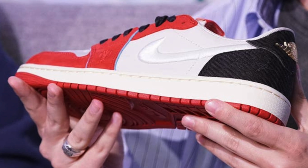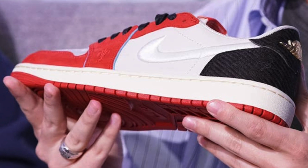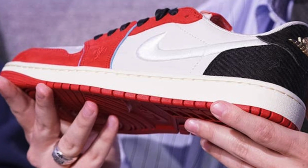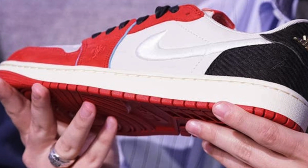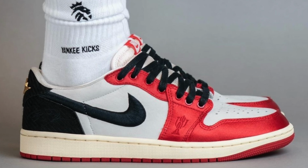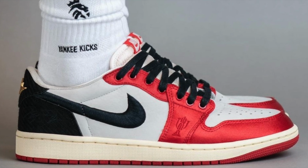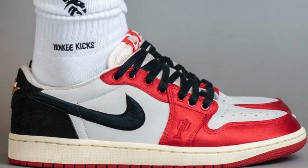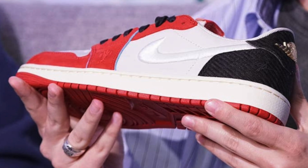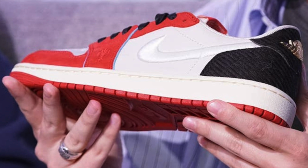The home pair with the white swoosh will be store exclusive in Orlando, and this one will definitely be extremely hard to get and maybe even impossible depending on what Trophy Room decides to do, if you know what I mean. The away pair, on the other hand, will release at Trophy Room online, Nike sneakers, and at select Jordan brand retailers. For the home pair, most likely they will do some in-store raffle.